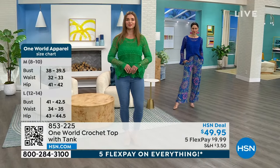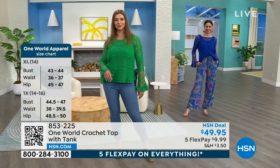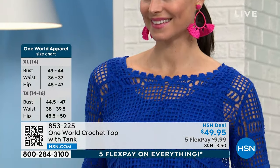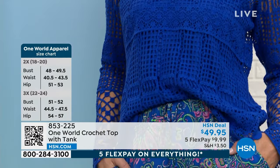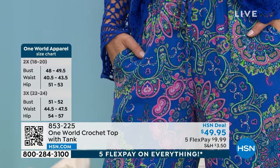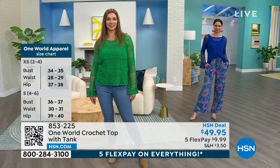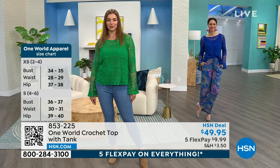And if you grabbed any of the One World pants, or any of those pants, and you're saying, I don't know, maybe I have a patterned pant, what can I add to it? A t-shirt's just not enough. Look no further than the 100% cotton embroidered top with the added tank. I just don't know what color would be the one to choose. That's the only problem with this, is choosing.